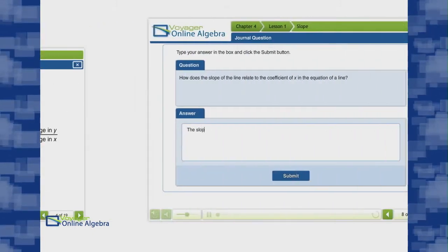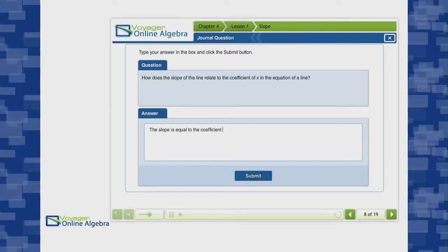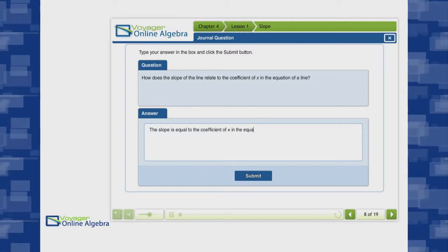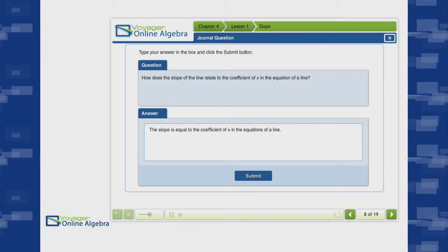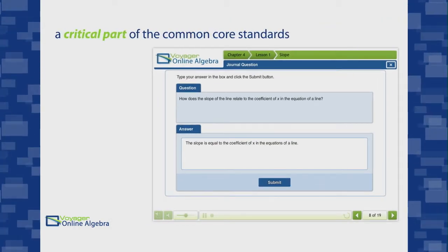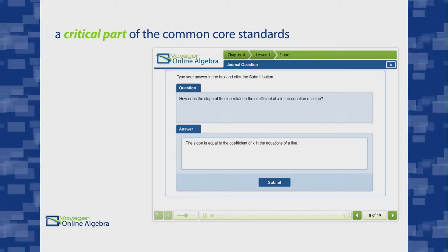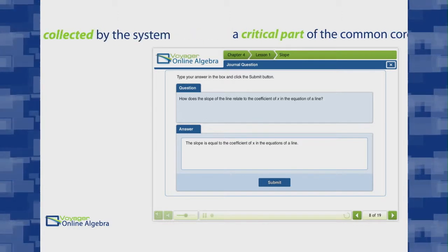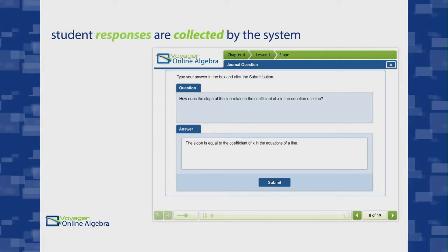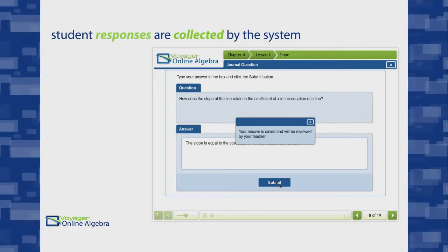After the instruction portion, students have the opportunity in many lessons to respond to a journal question, which encourages them to write about the mathematics they are experiencing. Applying math skills in writing is a critical part of the Common Core standards to clearly articulate their mathematical knowledge. The student responses are collected by the system, and teachers can review the responses to identify misconceptions and monitor student progress.